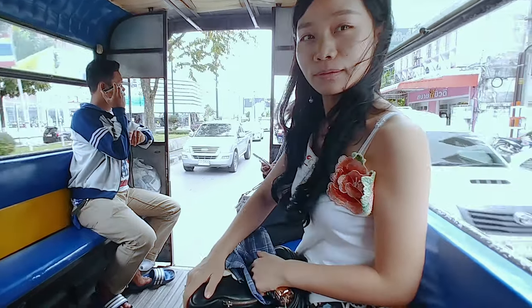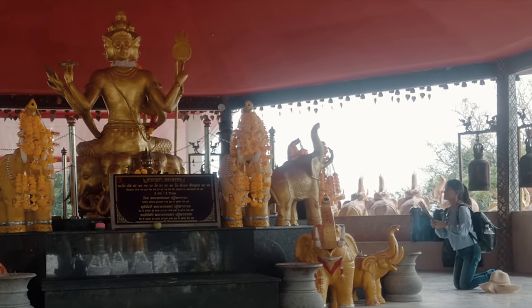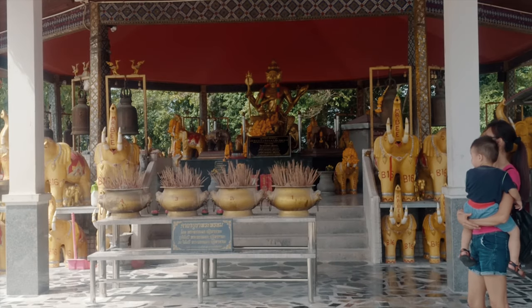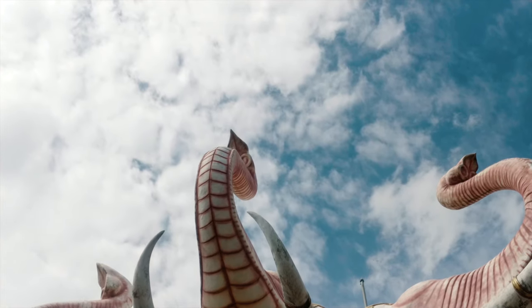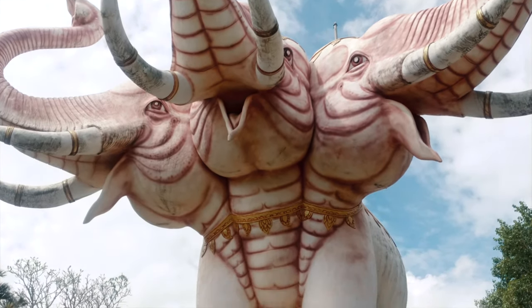Transportation around Hat Yai is tuk-tuk, so I'm gonna experience it. Hat Yai is famous for its exquisite temples, so I gotta explore a few famous temples today.